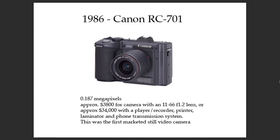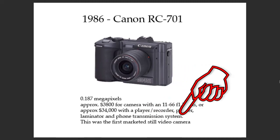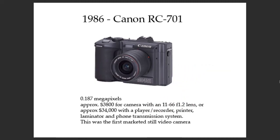And if you actually wanted to do anything with it, it was like 3,800 for the camera, and about 34 grand if you wanted it with the player, recorder, a printer, a laminator, and look at this, a phone transmission system. Now this is something that was appealing to a lot of people.